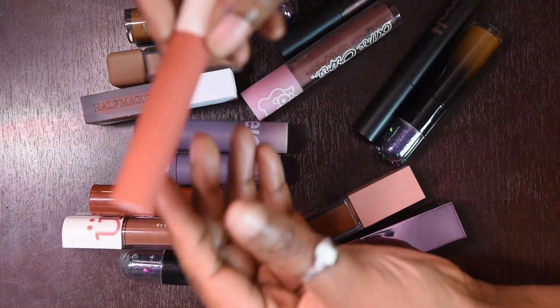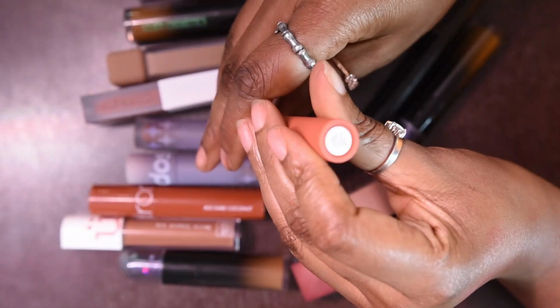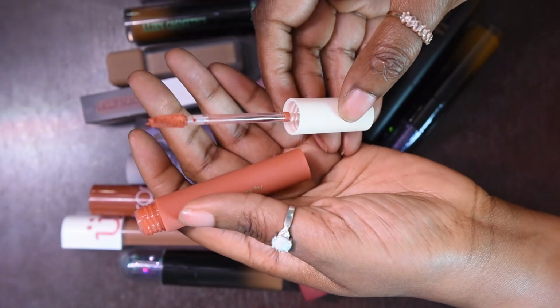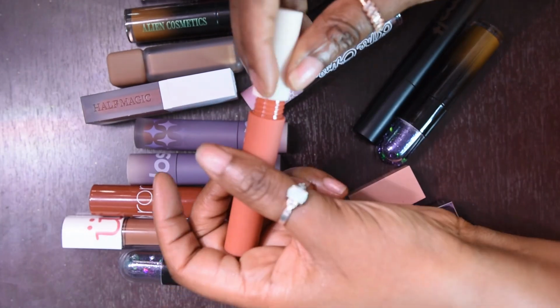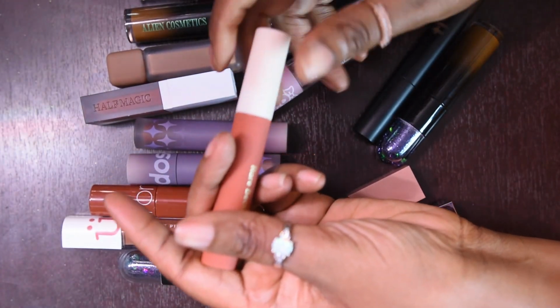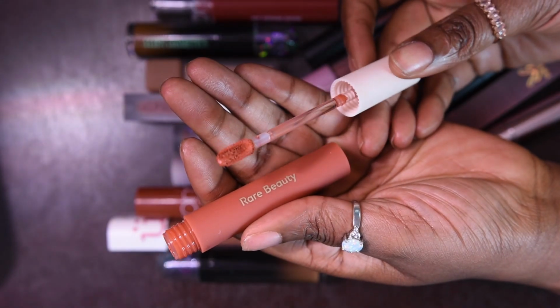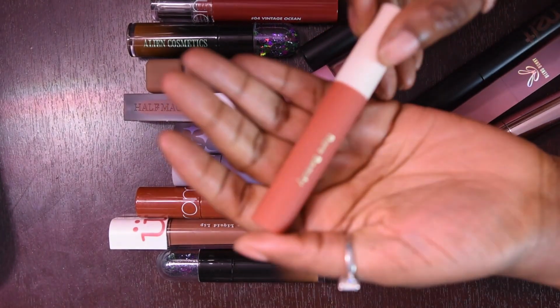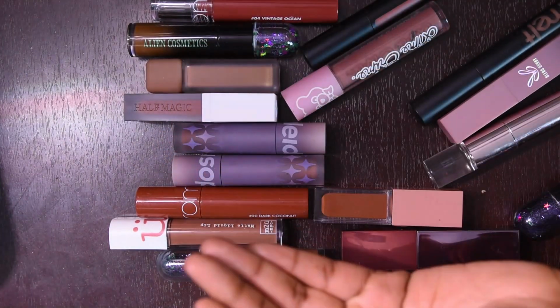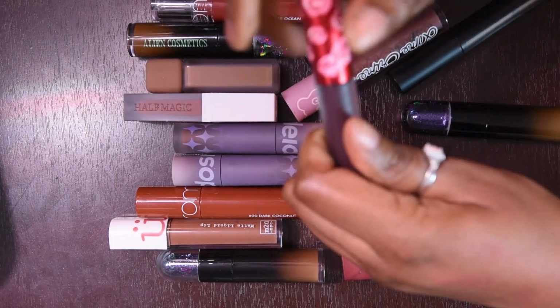Another favorite formula is this Rare Beauty, and this is in the shade Brave. I don't get a lot of use out of this particular color, but the formula is great, and when I do use it, I can make it lean more neutral and not so kind of orange. It is muted enough that I am very, very happy when I apply the lip liner and all of that jazz. So definitely keeping.